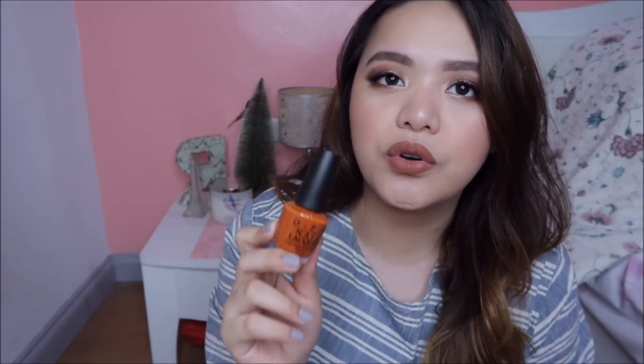Next polish is from OPI. This is called It's a Piazza Cake. I think fall 2015 collection ito, if I'm not mistaken. Parang Venice or parang Italian yung theme nung collection na yon. And first off, this was endorsed by Kathleen Lights. Not endorsed, pero highly recommended by Kathleen Lights. Kasi kakulay niya, it's like a polished version of the Miami Fever.